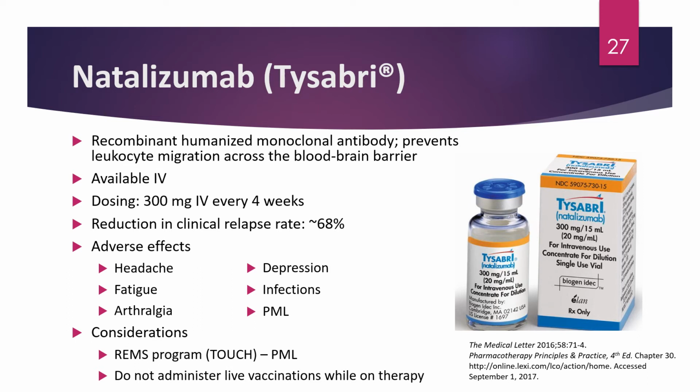Its reduction in clinical relapse rate is fantastic, 68%. That is very high for multiple sclerosis. And I know you're probably thinking, Dr. Broussard, 68%, that's still failing. But for MS, that is a passing score. Like we said before, some of these drugs only have 30% clinical relapse rate.